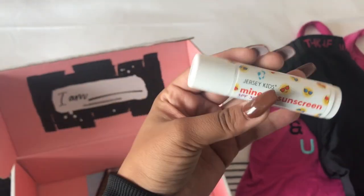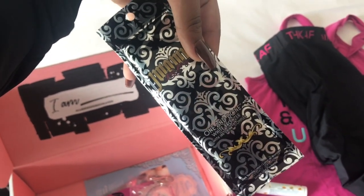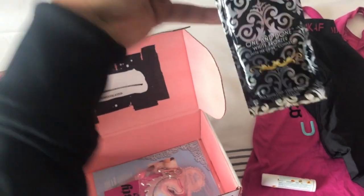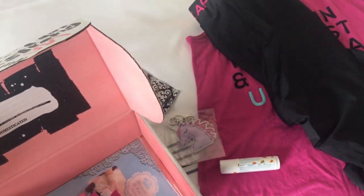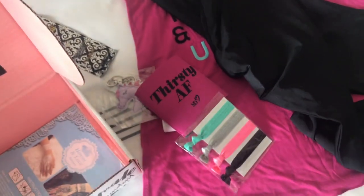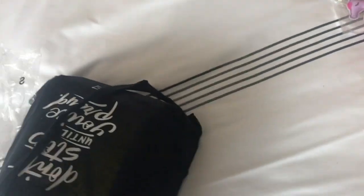Also got this. It is some sunscreen. This is one and done white bronzer with ink drink complex. What is this? Oh, it's tanning lotion. I won't need that, but okay, cool. Another unicorn thing, a little keychain. I guess this is probably all this brand. And then some hair ties and some little henna tattoos. Okay, cool. That's first. And then what else?